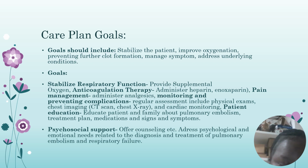Patient education. The RT should educate the patient and family about pulmonary embolism, treatment plan, medications, and signs and symptoms. The team can educate too. Psychosocial support. You should offer counseling, etc. Address psychological and emotional needs related to the diagnosis and treatment of pulmonary embolism and respiratory failure.